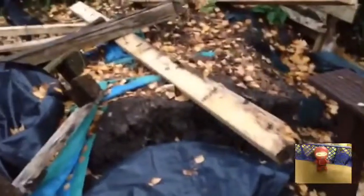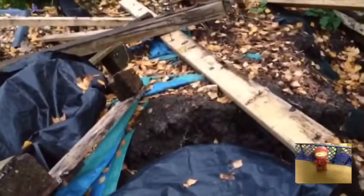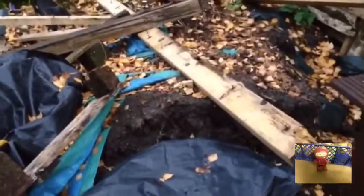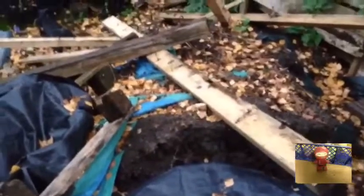So if any of you have got any ideas, do drop them down in the comments below. That would be most helpful, so I can crack on with this when the weather improves a little bit, or we have some dry days, because underfoot it is absolutely saturated.